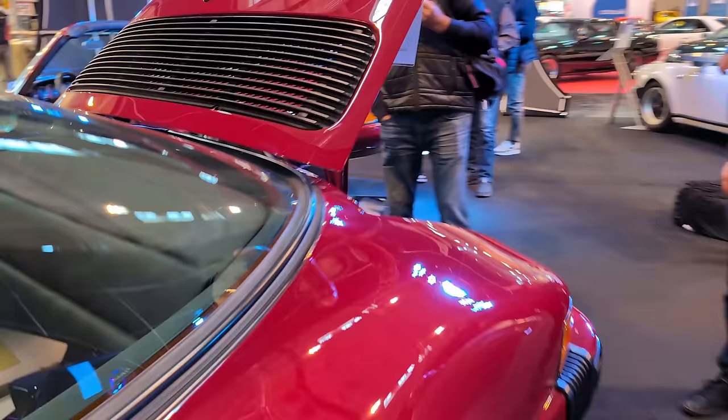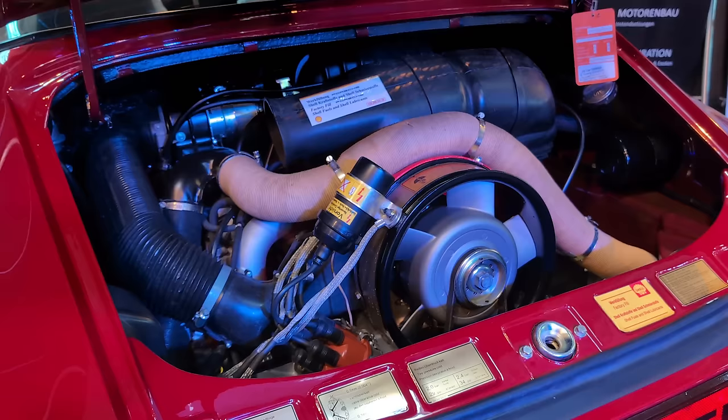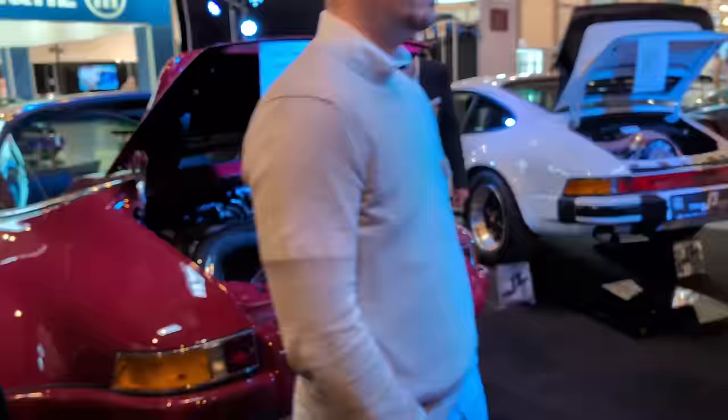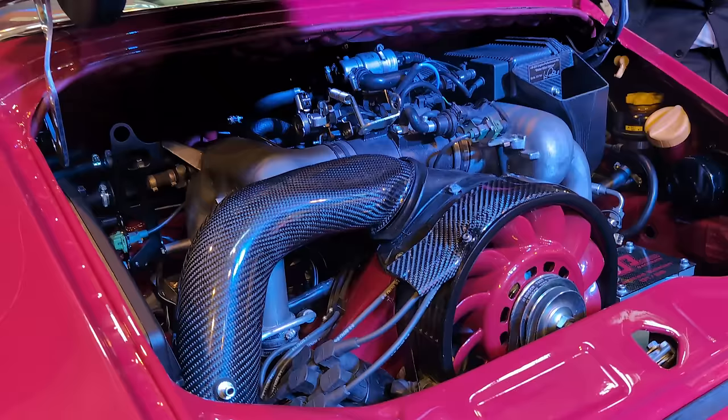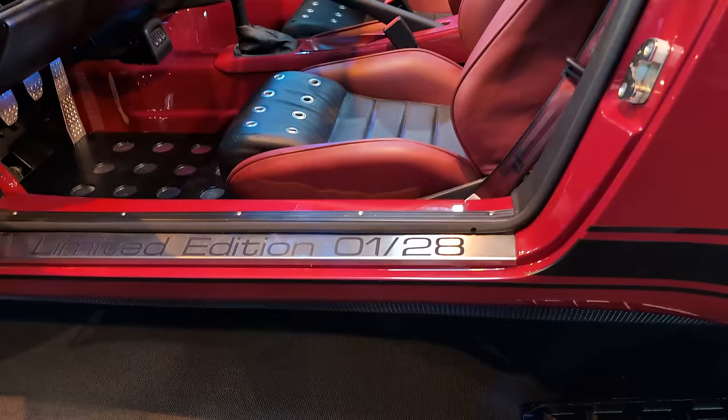What do we got? Oh, it looks fully restored. Look at that, so clean. So 3.0, 200 horsepower from 1976. And they're really showing off their engine bays today. $280,000 back date. Not sure. Kind of looks like a limited edition, 1 of 28, like a 90 show car. Is that what was going on here? This is old tuning, maybe?